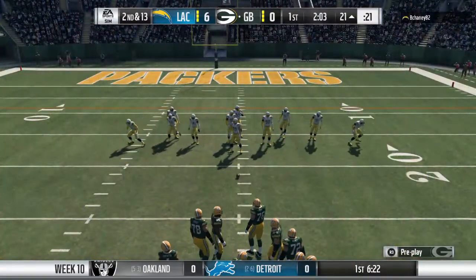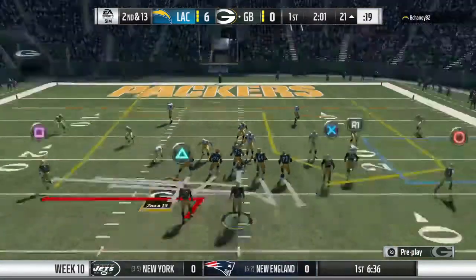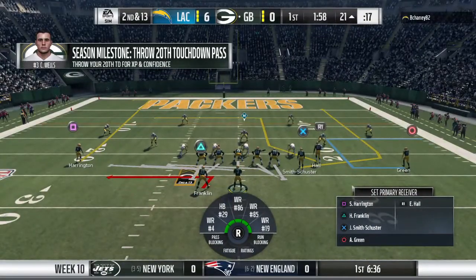2nd down and a little ways to go here. 2nd and 13. Set. Green.